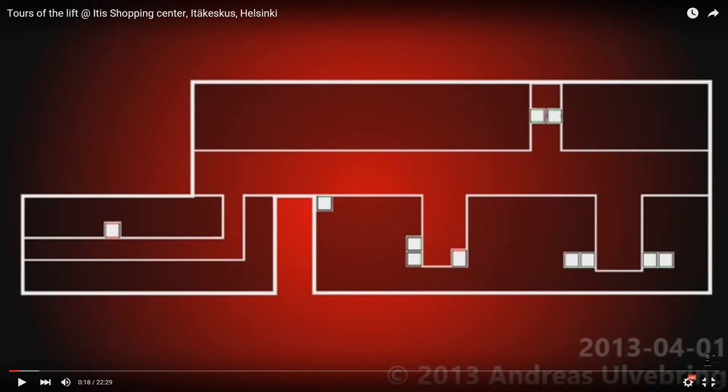Hello and welcome to my dedicated elevator tour, which this time is a sequel of the elevator tour over at Itis shopping center. In this tour I will only show you the elevators I missed and was unable to film in the previous tour I made back in 2013.